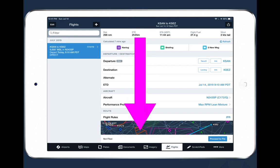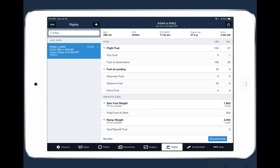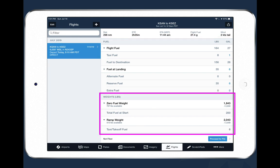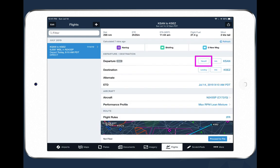out my entire flight. If I scroll down in the flights form, I'm able to verify all of the fuel calculations and all of my weight restrictions. Make sure everything looks correct, nothing is out of limits. It's important to do this before you calculate takeoff because these are the numbers that ForeFlight's going to use to give you the takeoff information.